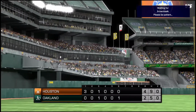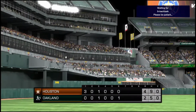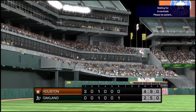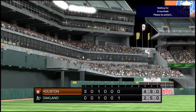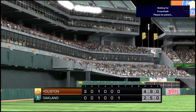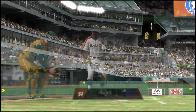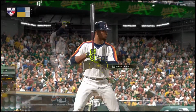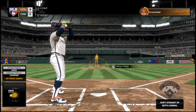Back here at the Coliseum in Oakland. It's on to the 7th now with the Astros on top in this one. And as the final warm-up tosses are thrown, let's get a look at our game summary through 6 innings. Digging in to try it again, Xander Bogaerts, leading off for the Astros. Couple of singles to his credit thus far.